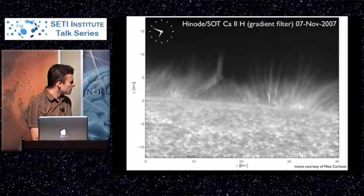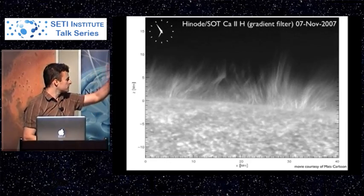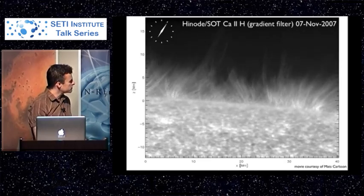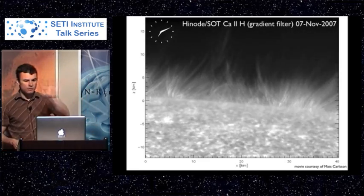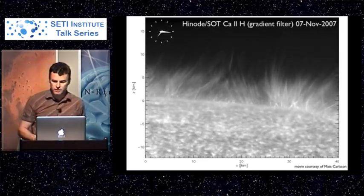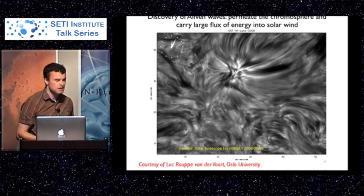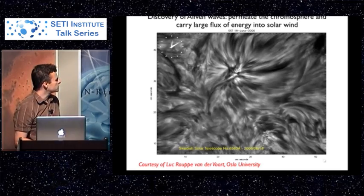But actually, one of the things that struck us first was that there's a lot of wiggling here. A lot of these things wave around, like waving grass, essentially. We know that these linear structures outline the magnetic field, and we know that when you see this, that's a sign of an Alfvén wave, or it can be a sign of an Alfvén wave. So we studied that in detail. We looked on the disk. This is in the light of the hydrogen H-alpha line.